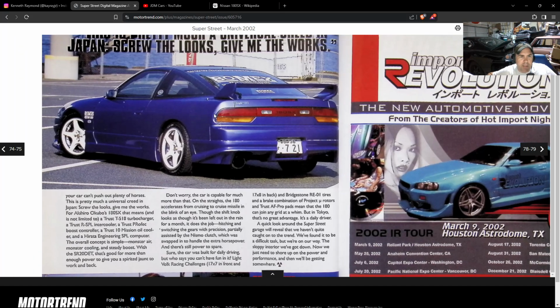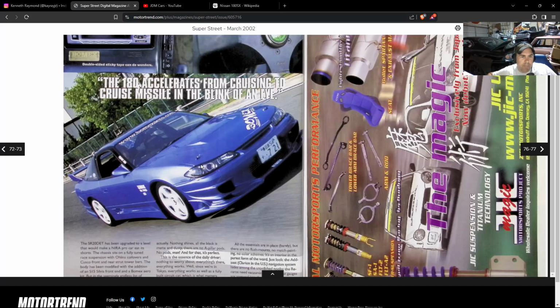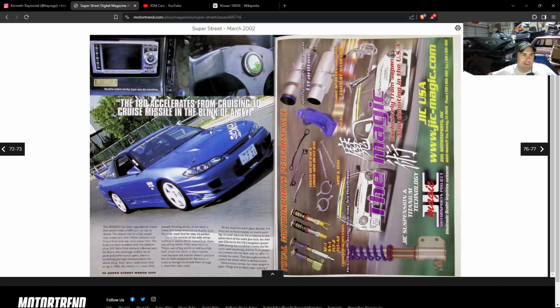Bomex kit with an SR20 DET motor and an S15 front end, dead giveaway with those headlights, right? Bomex body kit to fit that, and you're good to go. So he had an idea. Obviously, he was inspired by the Silvia S15, and he kind of combined what he had with an S15. I like it. It works. Definitely works.